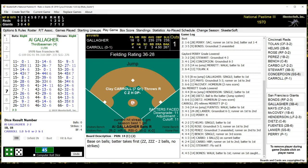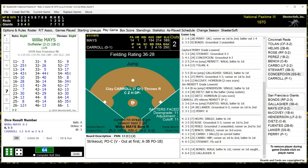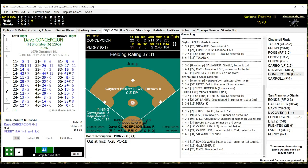Gallagher's 2 for 2 with a pair of singles. And he'll strike him out for out number 2. So Mays up now. Mays 0 for 2. And make that 0 for 3 as he grounds out to second. So nothing doing for the Giants in the 4th. So it remains 7-1 as we head to the 5th. Perry back out there.